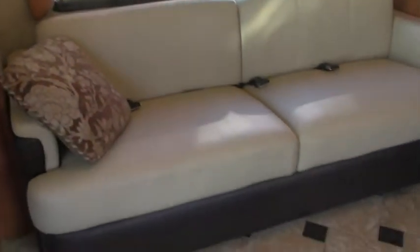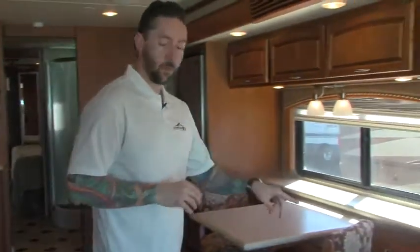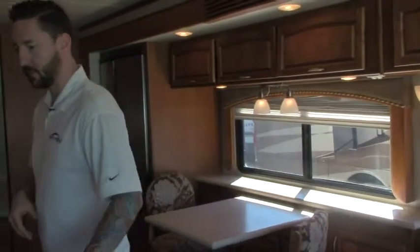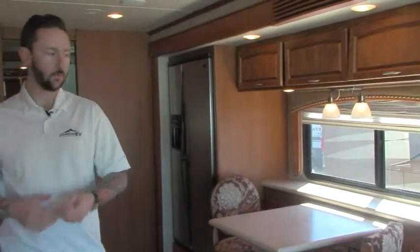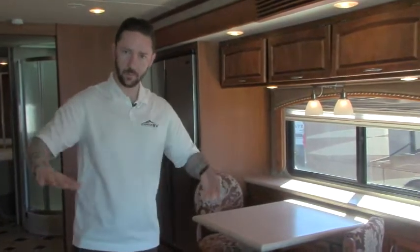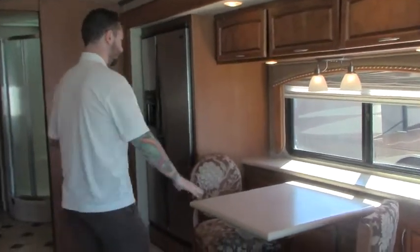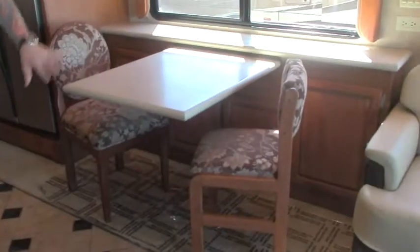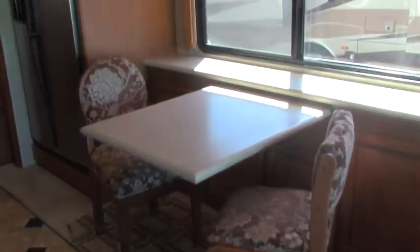Both of your seats up front do swivel too, so you can really get a large group of folks seated in your living room. Both your couches are sleepable. You have one that's a full pull-out for sleeping, and then you have one that's going to be your more traditional jackknife, which is just going to pop up and lay flat. Dinette table right here. We've got a couple chairs seated there. You can seat up to 4 people on your dinette there.